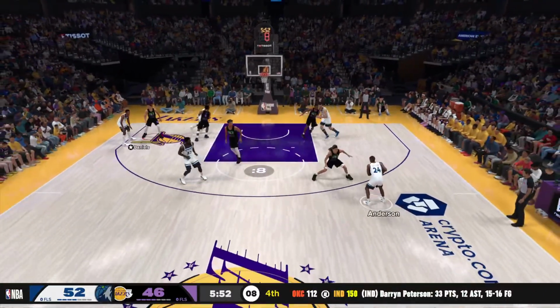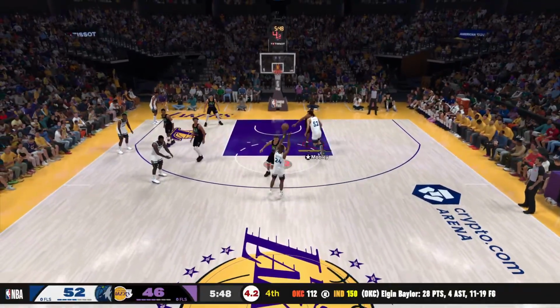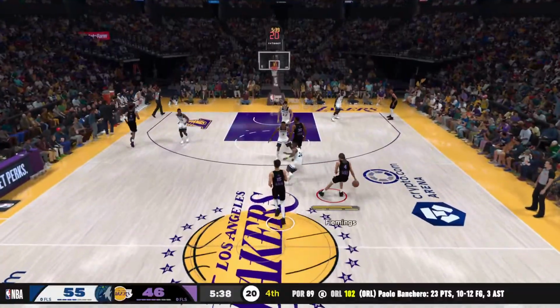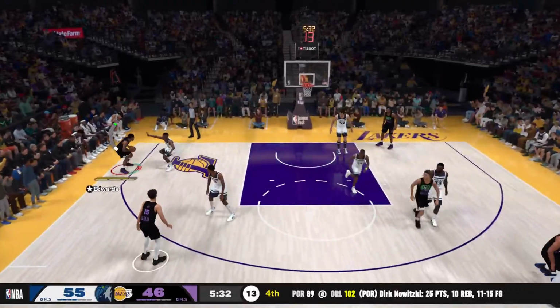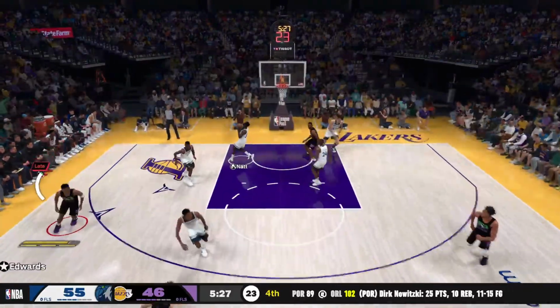Anderson outside. Takes a three. Drains it from beyond the arc. And it's a 9-point Timberwolves lead. Defense has to be careful with Anderson at the arc. If he finds shots he likes, he can be efficient. Edwards kicks to Daniels. Nice move. Edwards, no good.